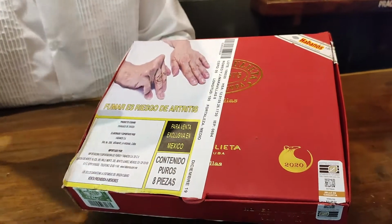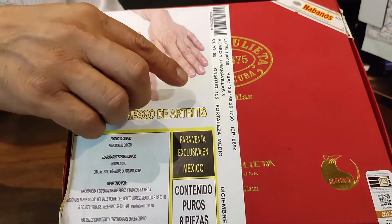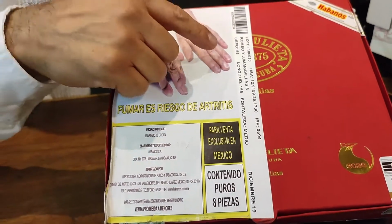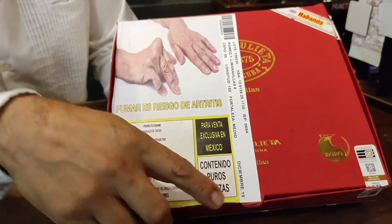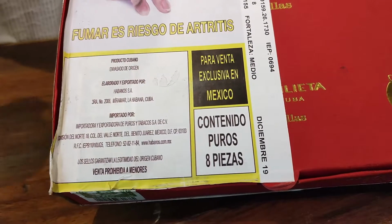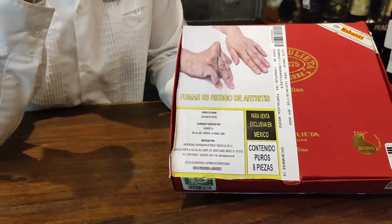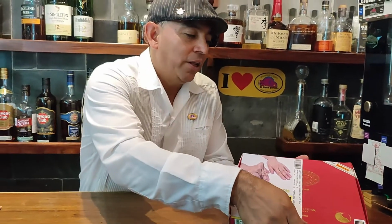All right, let's talk a little bit about this cigar, okay? Look at this box. This is a mild cigar. In this box, there are only 8 cigars. The name of it is Maravilla 8. The ring gauge is 55 and the length is 155 millimeters. It was made in December 2019, and it was supposed to be coming out in 2020 to commemorate the year of the rat, according to the Chinese calendar. That year, let's forget about what happened that year. But let's check it out.